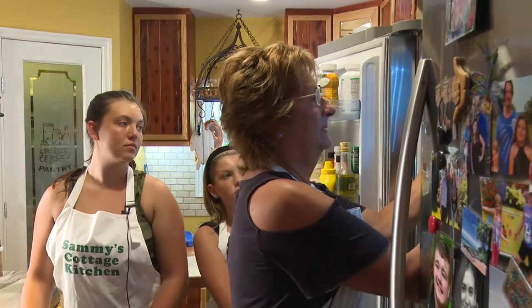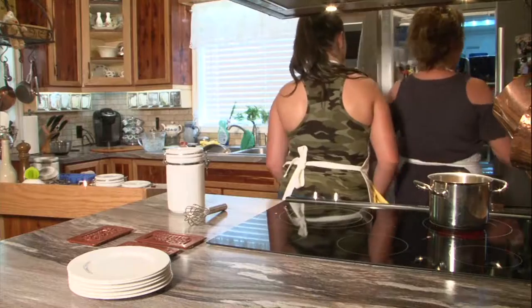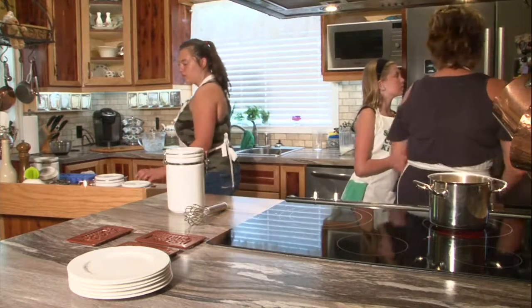Stick that up here too. Wow, that would be a disaster if that shelf broke. What? Don't think like that. In the old fridges, that might have happened.